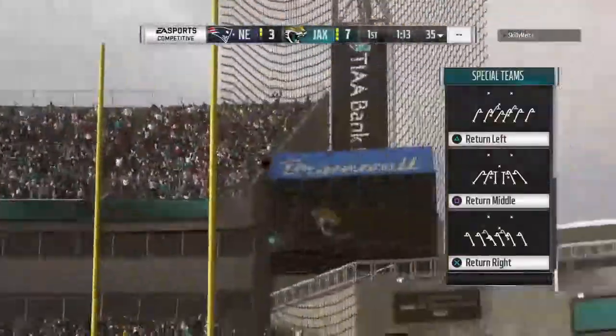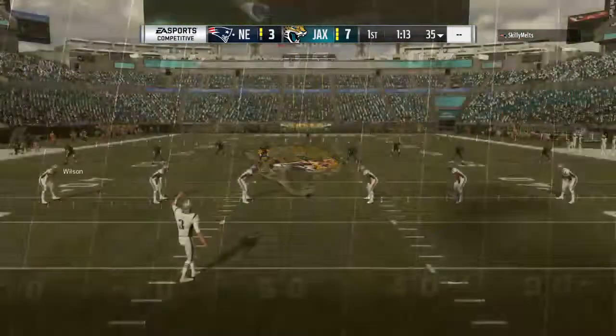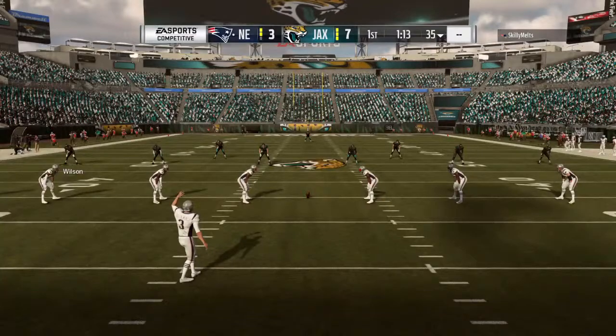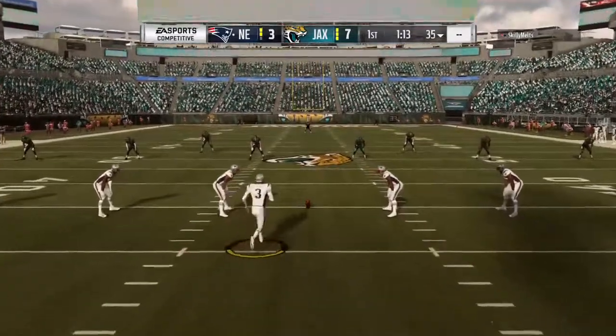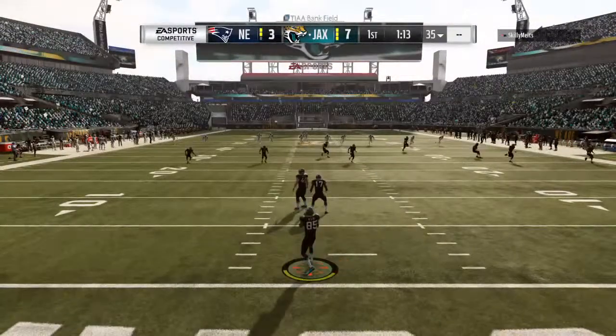So, yes, it's only 3, but at least they're able to answer back after giving up the touchdown to start the game. Yeah, I like the observation there because getting some points on the board, very positive for them. Feel a little bit better about things because if you don't score, you potentially have opened the door for them to score again, and then you're down 14.